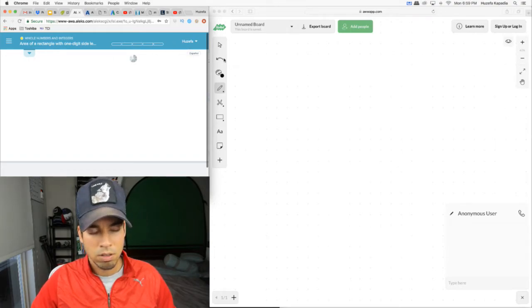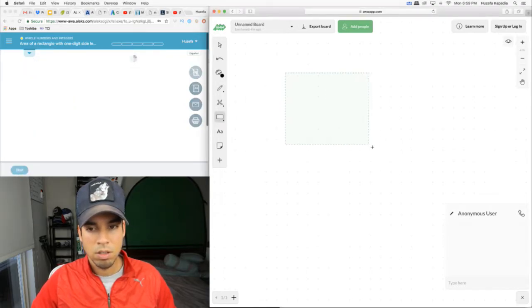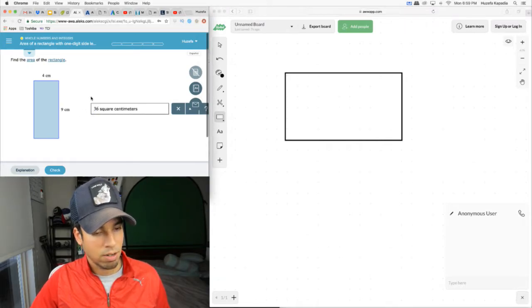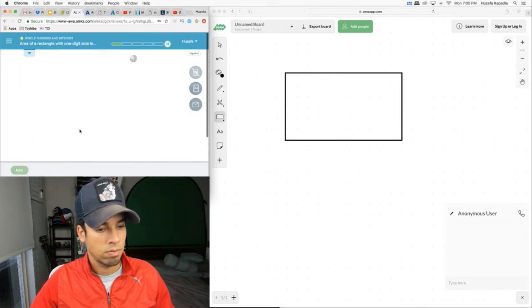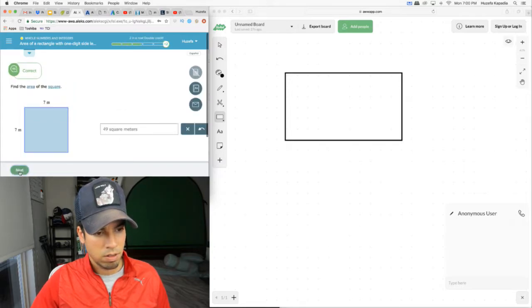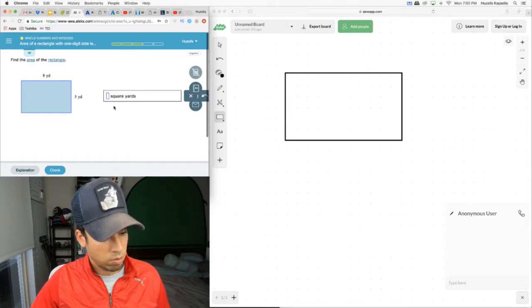Area of a rectangle. All right, how do we find the area of a rectangle? The nice thing is it's a relatively simple process. You just multiply one side by the other, length times width. 4 times 9 is 36, and they already give it to us in square centimeters. This one is 7 times 7, which is 49. And this one is 40.